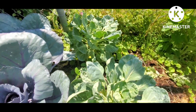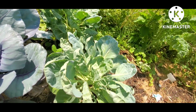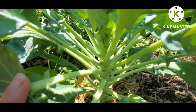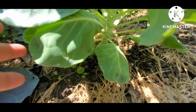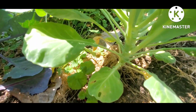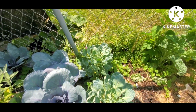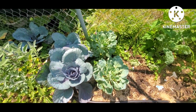Very interesting. So, Brussels sprouts, let's take a look. Oh yeah, look at that. It's got the little sprouts coming on. So I'm gonna have to start picking off these leaves, pruning all these leaves off. Because as they grow, you're supposed to prune all the bottom leaves off, and then you leave just the canopy of leaves on top.